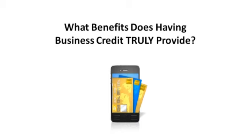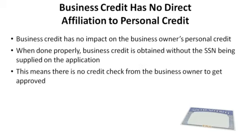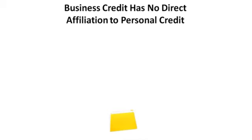So what benefits does having business credit truly provide? One major benefit of business credit is that it has no impact on the business owner's personal credit. When done properly, business credit is obtained without the Social Security number being supplied on the application. This means there is no credit check from the business owner to get approved. This also means that anyone who has bad, even horrible personal credit can still be approved for business credit.